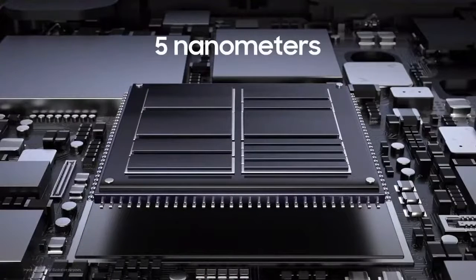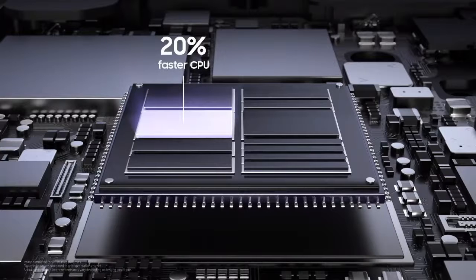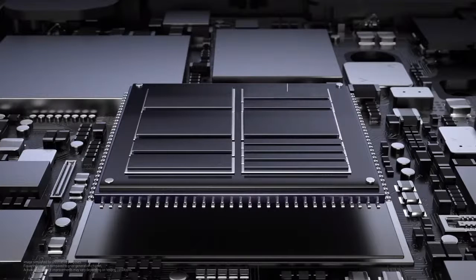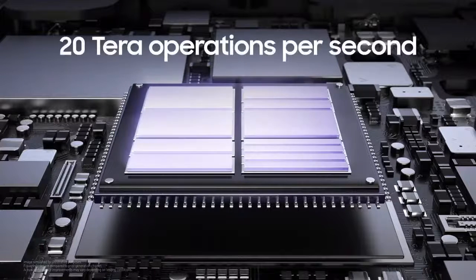At 5 nanometers, this chip represents the most significant leap in our chip performance ever, and that starts with the CPU. We're delivering 20% faster CPU, 35% faster GPU, and 2 times faster AI. And we've adopted ARM architecture to significantly increase our overall chipset speed, giving you the power to reach 20 tera operations per second. That means the S21 series can process graphics and AI faster than any other Galaxy device.